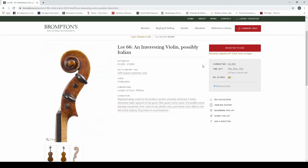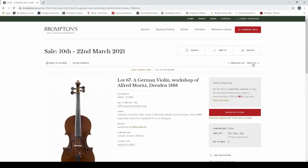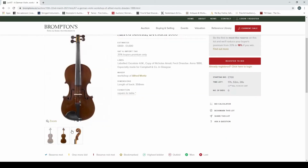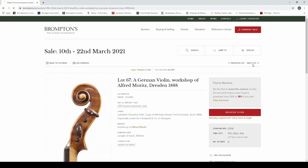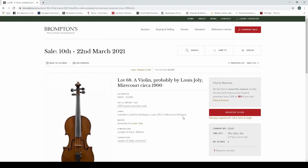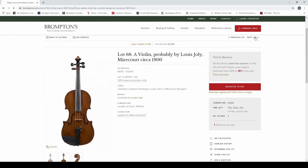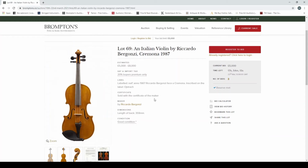Someone's interested in this, so that's curious. Well, good to know. A German violin, workshop of Alfred Moritz, Dresden, 1888. A violin probably by Louis Jolly, Mirecourt, 1900. An Italian violin by Riccardo Bergonzi, Cremona, 1987.